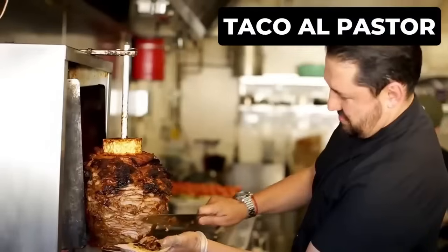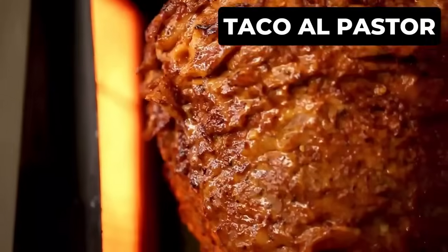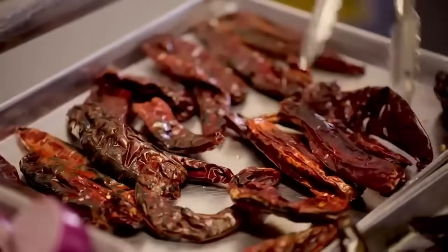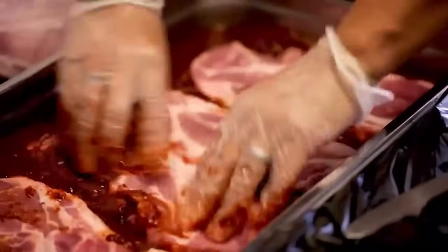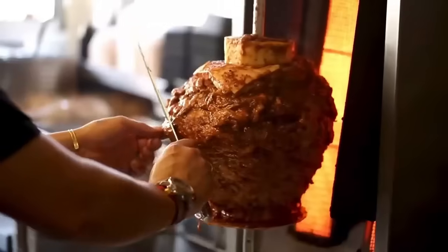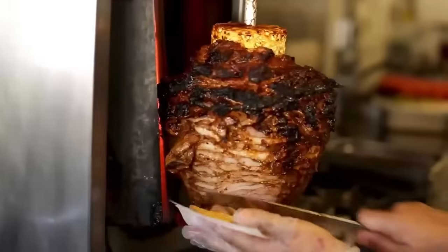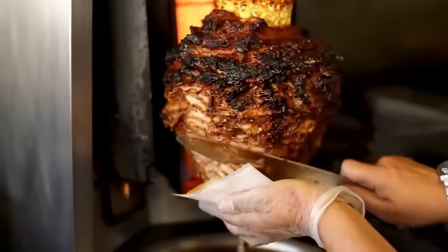The taco al pastor originated from Lebanese influence in Mexico during the 30s. It is prepared with pork marinated in achiote, dried chili, and pineapple juice. The meat is cooked on a rotating vertical grill and sliced into thin strips. It is served in a corn tortilla with pineapple, onion, cilantro, and salsa to taste. It is one of the country's most iconic gastronomic destinations.